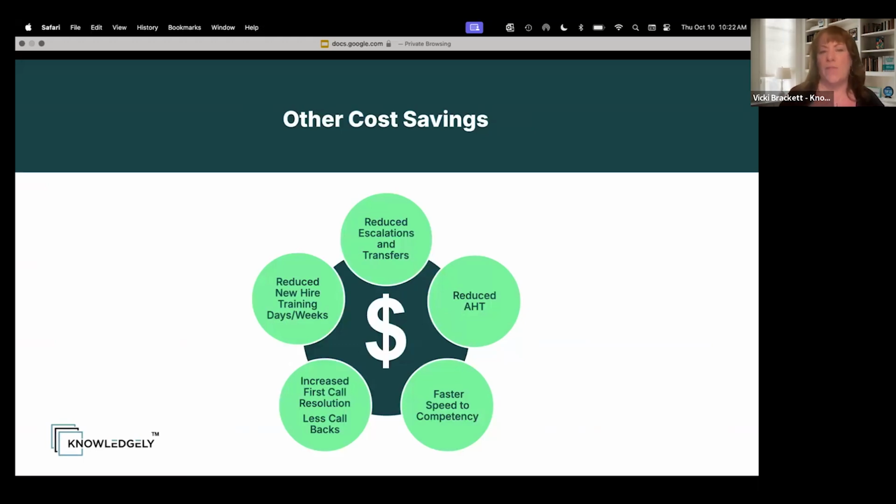Reduced escalations, obviously, but no transfer. Some organizations don't have to transfer to another department. Because you're looking for the answer and not just having to memorize everything inside these knowledge management systems, you may be able to combine departments. It reduces AHT. I'm sure every customer's heard this: "May I put you on hold while I research that for just a minute or two?" Well, you can find the answer or the process in seconds.